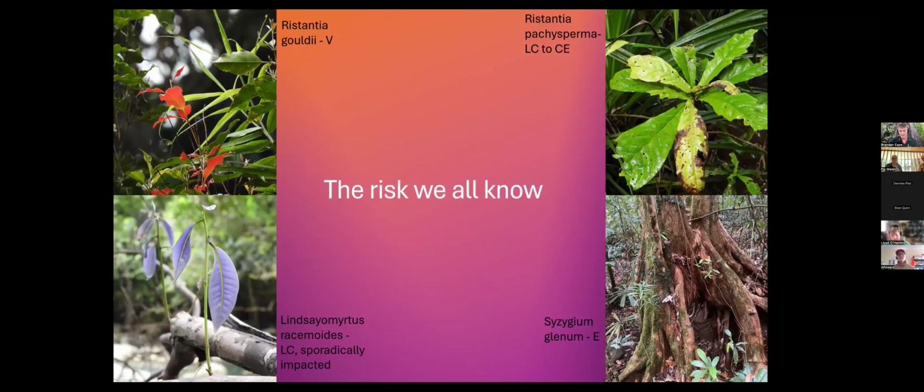The next one we've got, Lindsayomyrtus racemoides, is a different one again. It's a really important ecosystem engineer like Tristaniopsis. It's common along your waterways.